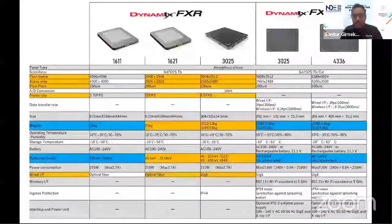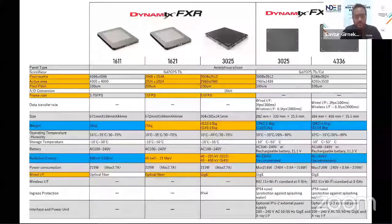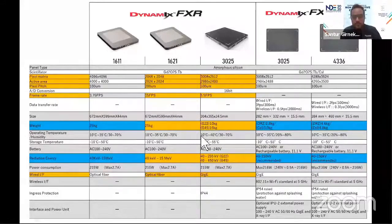If I show the complete family of the flat panel detector system, you can see the points in yellow here for the two new launches. The radiation energy for the 1621 is from 40 kV to 15 MeV for higher energy inspection jobs, and the other model, the 3025, has two options, 225 kV and 450 kV. Depending upon the kind of application, you can select the model. The interface for the 1621 is optical fiber for transferring the data, and the other one is Ethernet connectivity.